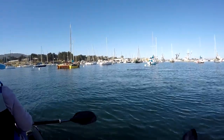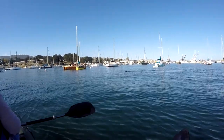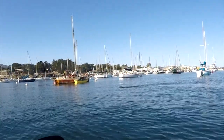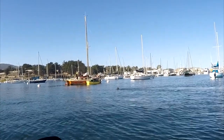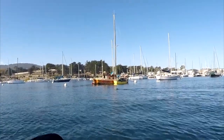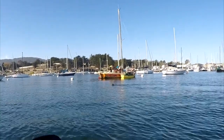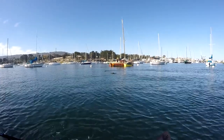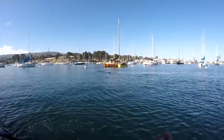Mr. Sea Otter. We're going to see if we can get a little closer to Mr. Sea Otter here. Oh, listen to him cracking. I've never heard that before. Look at him. What they'll do is they'll put a rock on their belly, and then they'll go under and get the other piece, and then they crack it on there. Isn't that hilarious? I've just never seen it. Oh my gosh, that is so funny.